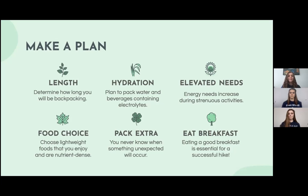Moving on, it's important to recognize how many calories you're going to burn and how many calories you're going to need to eat on your trip. Because backpacking is strenuous, a good rule of thumb is to take your weight in pounds and multiply it by 25 to 30 calories. This will give you a ballpark range of about how many calories you should be eating on your trip. So once you have those needs determined, you can move into making food choices to go along with your needs.